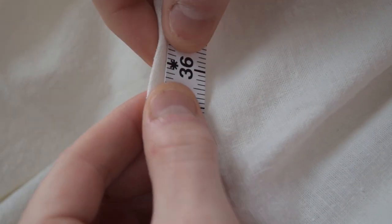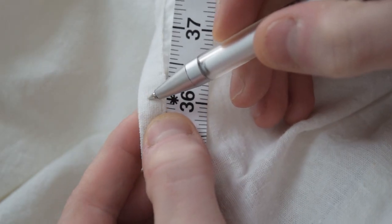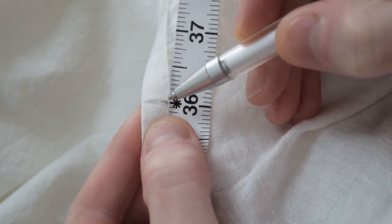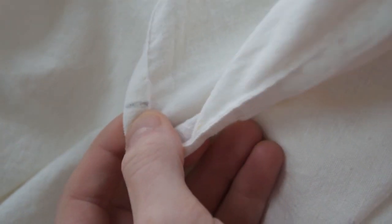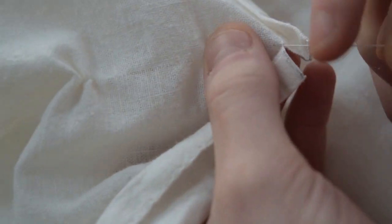So I mark out where my first piece is, 36. Mark that out with a pen, because sue me. And then cut it in place. And here is where the wonder, the art, and also the terror of thread pulling begins. You single out a thread and you literally pull along.